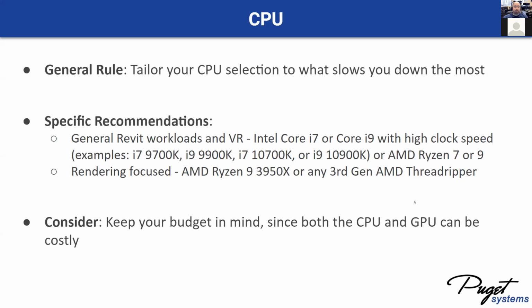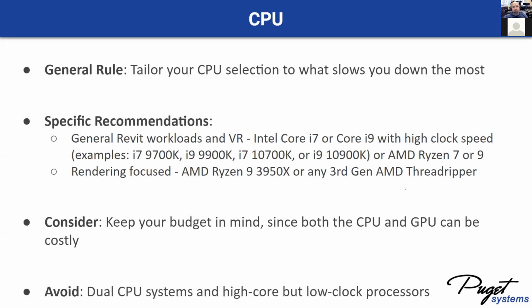Likewise, you don't want to skimp on the CPU to get a massive video card and then be limited by the CPU. And something worth mentioning to avoid for most normal Revit uses is dual CPU systems. Those tend to have lower clock speeds. There's a few exceptions, but for the most part, dual CPU systems are more aimed at servers and some specialized applications like that. And they tend to have low clock speeds, which is not what you want for Revit, and especially not for VR and whatnot. There can be places where they make sense for rendering, but in general, it's just going to cost you a lot more and not provide you a benefit in this particular workflow.